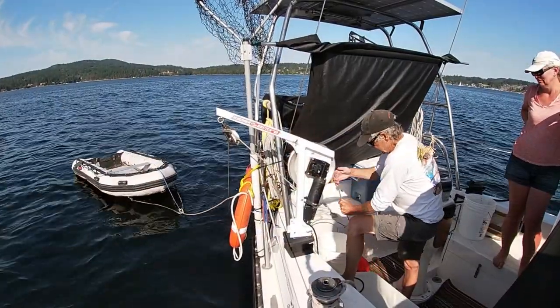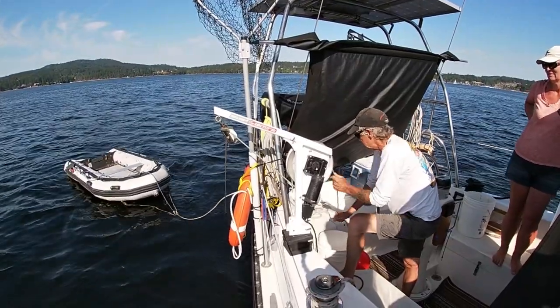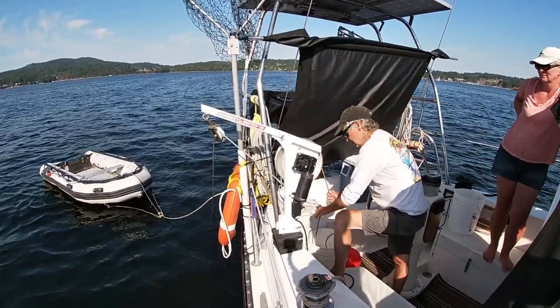Heather and I went on board White Knight 2 with Uncle Chuck to pull up our prawn traps because he's got a prawn puller that he wanted to show off.